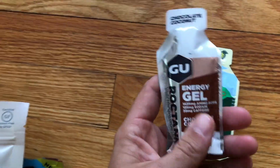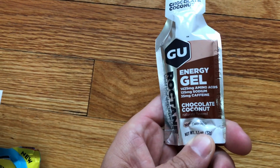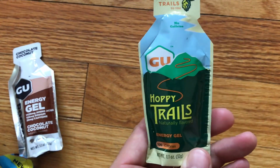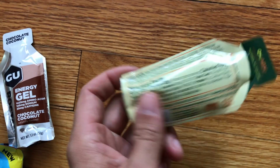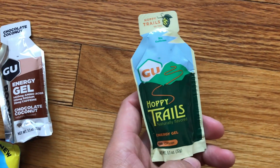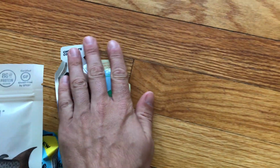A couple of goo packets. I might pick up one more, but I have chocolate coconut with some caffeine in it. These are 100 calories each. And then I have a Hoppy Trails one, which is actually really good. I've been enjoying these on trips. 100 calories. Tastes very similar to an IPA, but without the alcohol content, and has a slight sweet taste to it. So I have those.